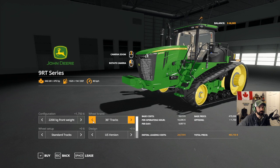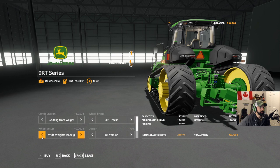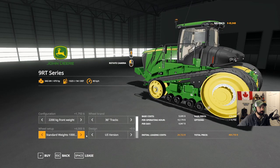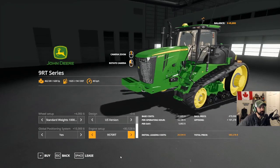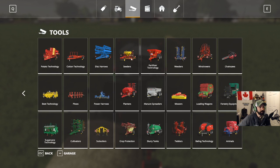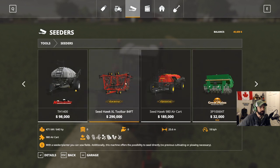30-inch tracks, 36-inch tracks, standard tracks, wide with weights. Standard tracks, design, US version. Low positioning, yes. Engine start, configuration, 600, is that enough for that? I'm trying to think now. Is that enough for the... I don't think it is actually. That cedar. 604, it's close.